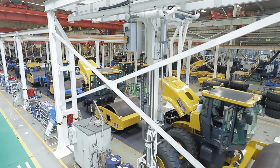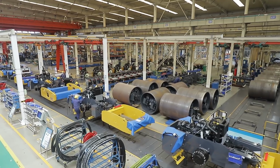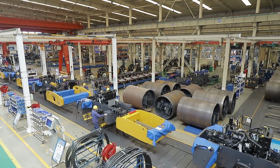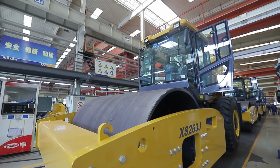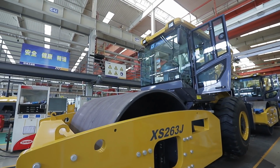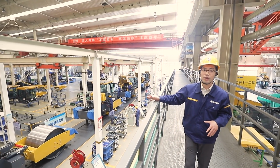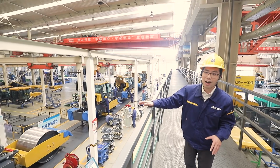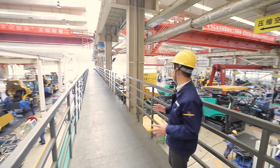And in 2018, the production of loaders exceeded 100,000. And with the updates of the technology on the assembly line, right now we can produce more than 10,000 units per year. Now let's come to the Paver assembly line.